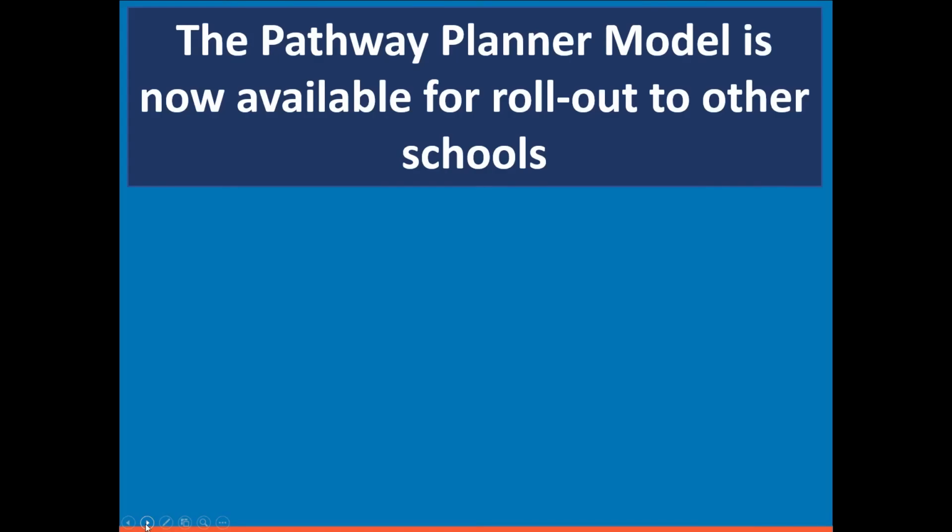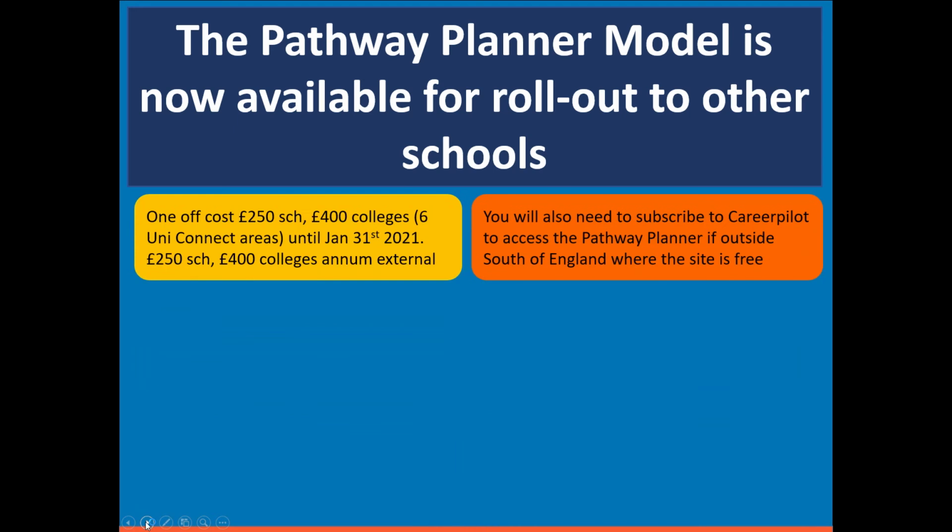So if you're interested in the Pathway Planner, you can have access to it because it's available now to roll out to schools. There is a small cost for it. If you're in our geographical area, there's a one-off cost which is only available to January 31st, and that's £250 for a school and £400 for a college. If you're outside our free-to-use area, then you have to pay an annual subscription, £250 for a school, £400 for a college.